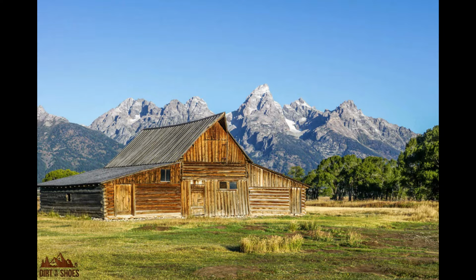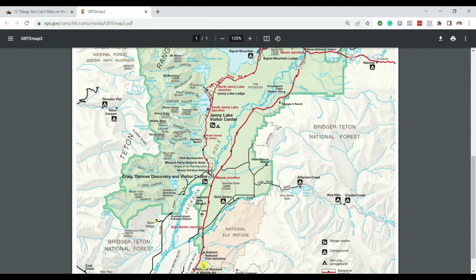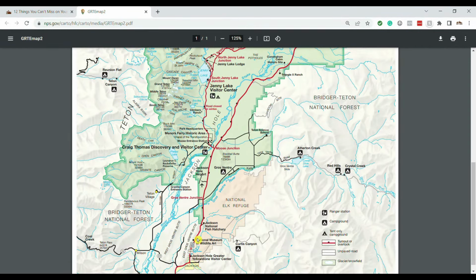Old West vibe. Looking at a map of Grand Teton, the town of Jackson is down here, and you'll come in past Moose Junction, and then you'll turn here to get along Antelope Flats Road and Mormon Row, which is just right around this intersection here.